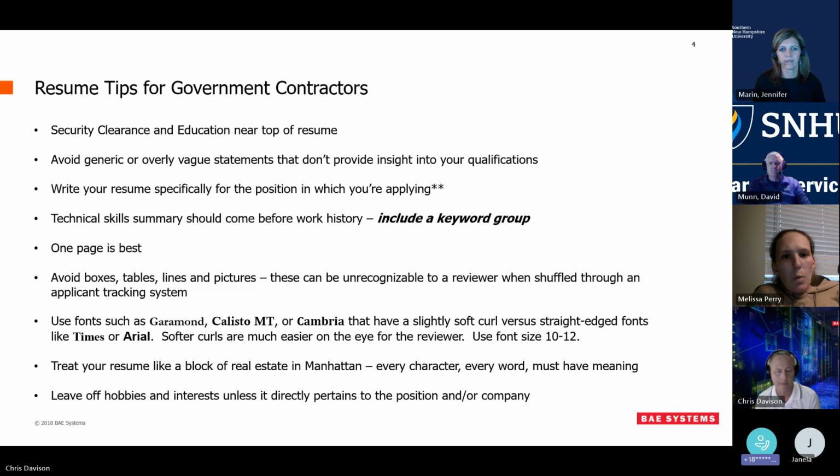Where would you put like volunteer work? I was a volunteer ombudsman for a while and whatnot. Sure. That would be kind of at the bottom of your resume. However, even though you volunteered, I know what an ombudsman is. That's a lot of work. And so what I would tell you is I would list that as a position.